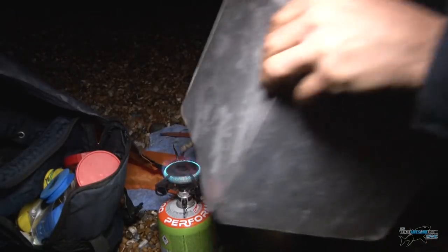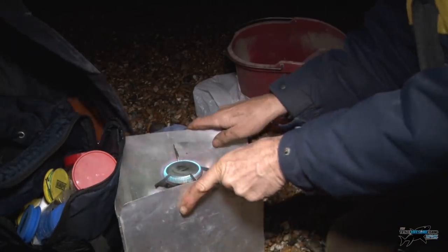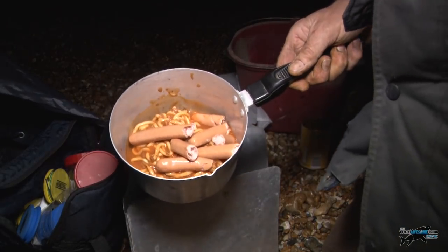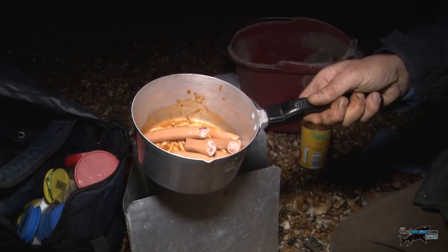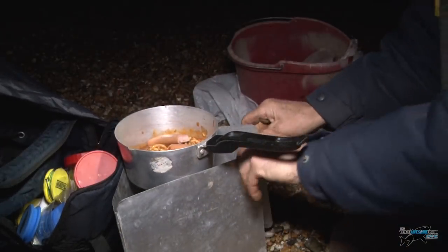A couple of little tips, as I always use a wind shelter for the gas there. So I'm going to have a cook up, and I've got in there, as you can see, it's worth chucking in hot dogs, because you can eat those cold anyway, and spaghetti bolognese. And they really go together, they both heat up well. And just eat them straight out of the pan.